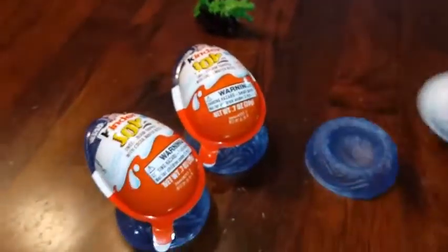You want to open one first? All right, we're going to open this one first. I'm going to help him get that part open. So anyone who's not familiar with these, they break in half. And one side has a yummy treat and the other side has the toy. And he's got the one with the toy on it. I don't know if he needs help opening that up. I help.